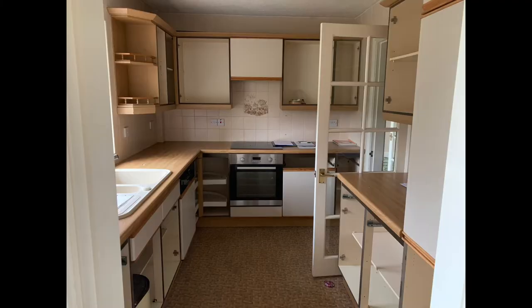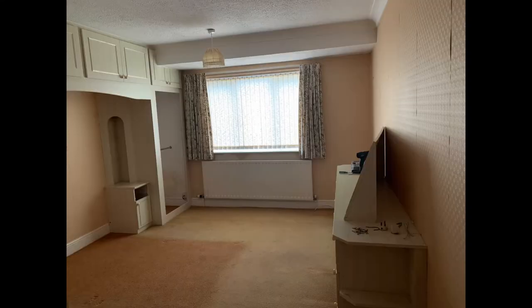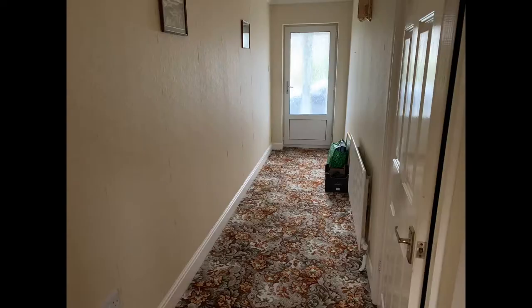The bungalow was listed at £264,500. After some pretty hard negotiation, I managed to drive that price down to £245,000. So I purchased it on a residential mortgage. The property hadn't been touched for many years.